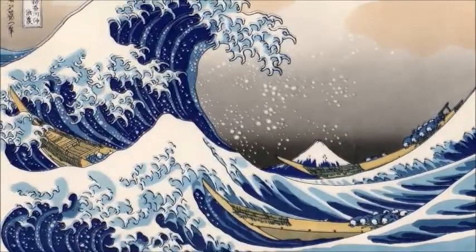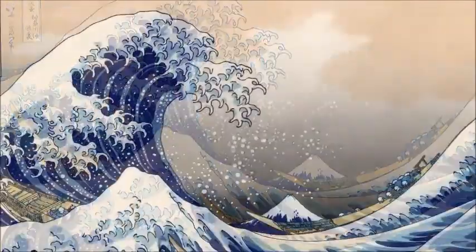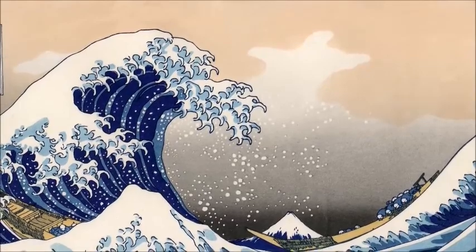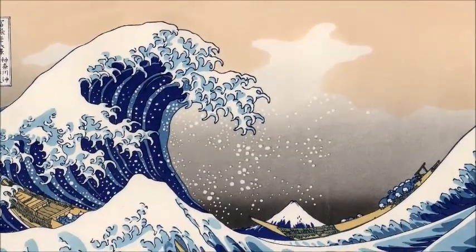Throughout the 36 prints that constitute this series, Hokusai varies his representation of the mountain. In other prints, the mountain fills the composition or is reduced to a small detail in the background of a bustling city.